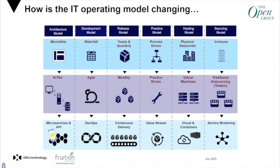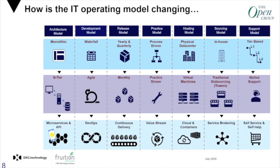Our sourcing model has changed from traditional in-house to traditional outsourcing models, where we have different hosting vendors with large and inflexible contracts for many years, such as for network, data center, and user computing. And then we move to become a service broker, where you can easily engage with different parties when needed based on their skills and competences and the services they provide. So a simple off- and onboarding of services and vendors in the ecosystem.